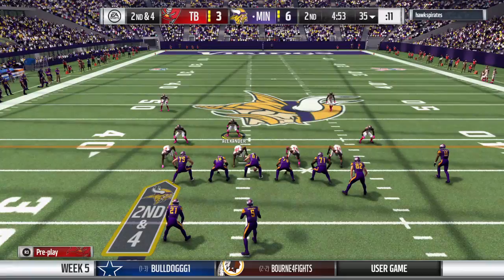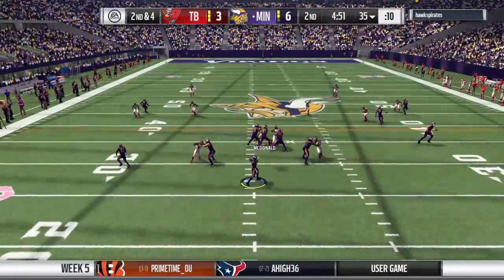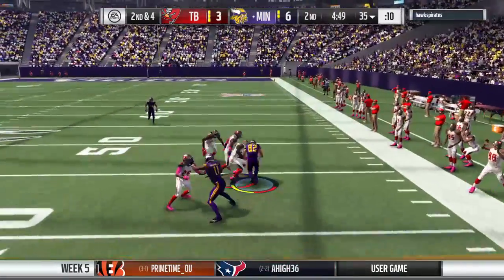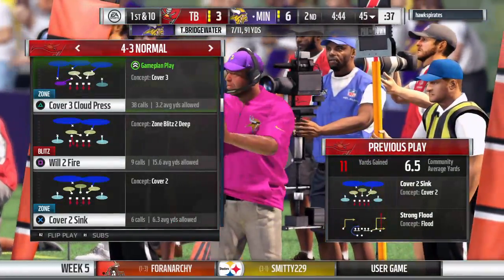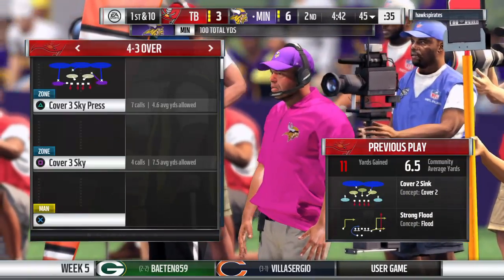Let's go. Way 90. Bridgewater now on 2nd down. And complete. Right side, the tight end Rudolph. It's a gain of 11 yards that time, and it produces a new set of downs.